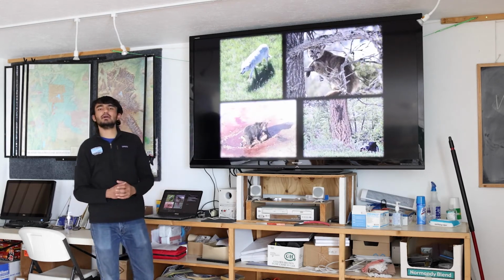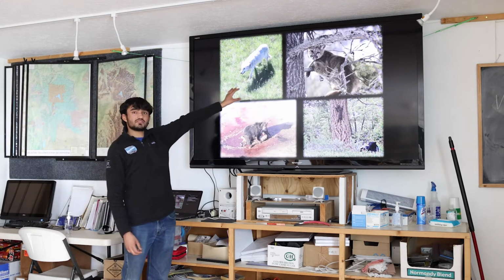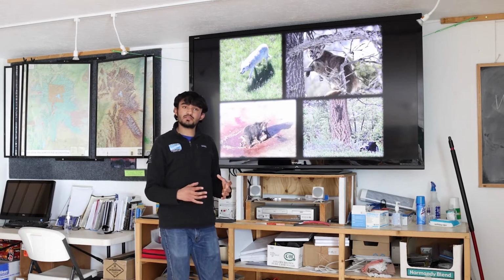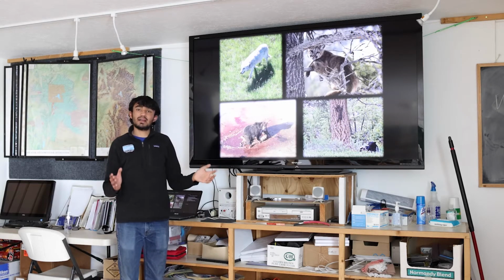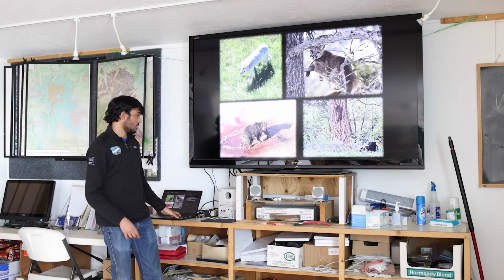Because we see such a high diversity of these large ungulates, we see a high biodiversity of large predators. So we have about 100 wolves in the park at any given time. We have about 30 to 40 mountain lions in the northern range of the park. We have about 150 grizzly bears in the park, and then we have about 144 black bears in just the northern range. So Yellowstone is a very high density of large predators.